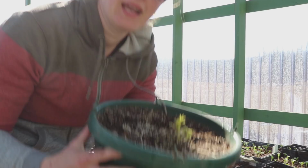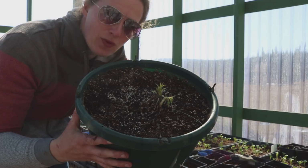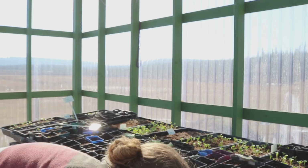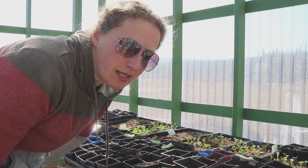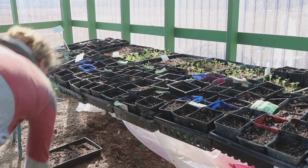And I also planted, this is a horseradish plant that I put into this pot. And the reason that I did that is because apparently they do not like frost, and we are still getting frost at night. So I have to wait to put it outside in the ground until we are at frost-free days, which isn't gonna be till probably towards the end of May.